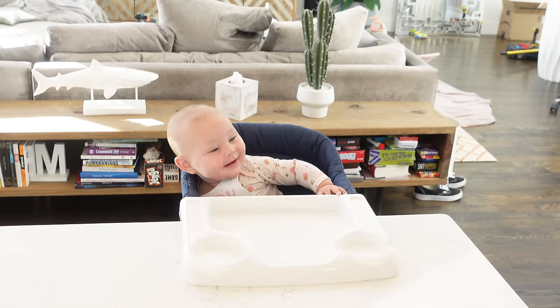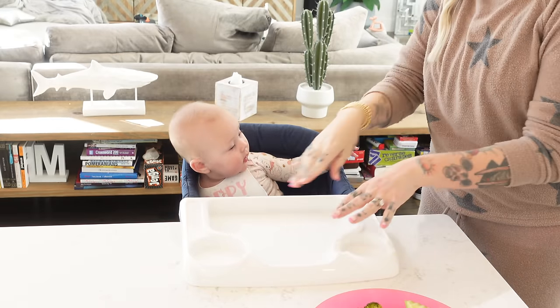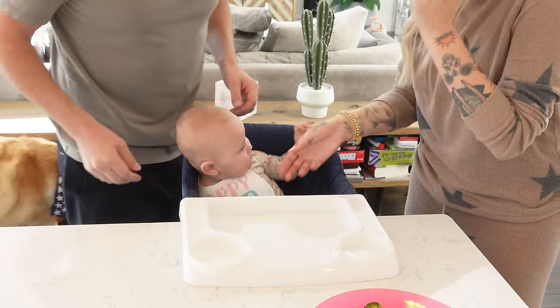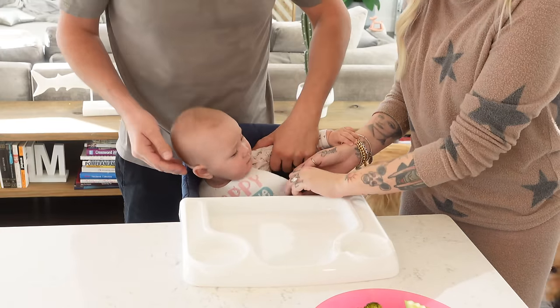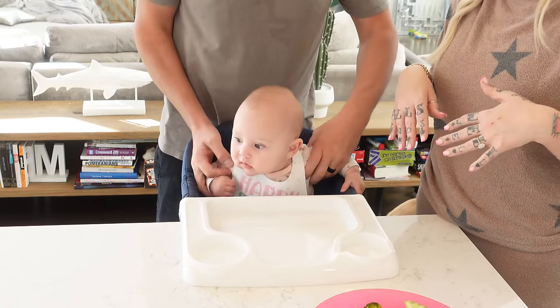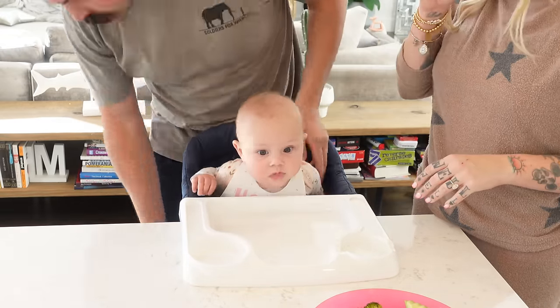Yep, look at your face. Dad, will you hold her arms real quick while I put everything on there? We got this plastic bib too. You can also get a smock type of outfit that goes on them, and I would highly recommend it because from what I've seen, it gets very messy.